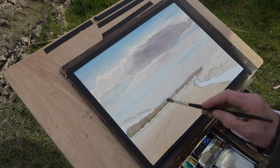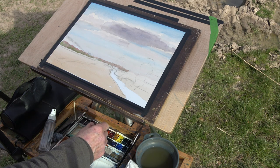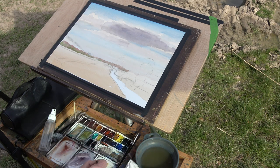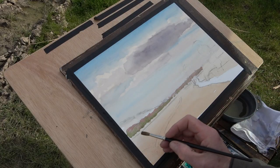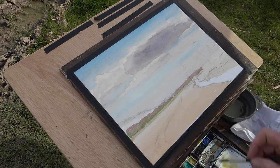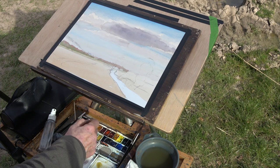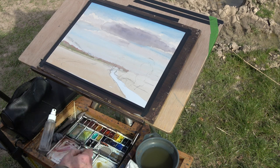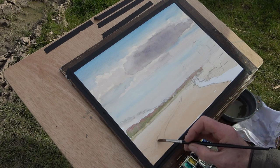Okay, I'm going to leave that to dry up a little bit. I want to come in with a very pale yellowish colour. So to that, I'm going to use some yellow ochre, but very, very weak. So I'm just going to use some of the red, some of the magenta, and some of the neutral tint that I've been using.